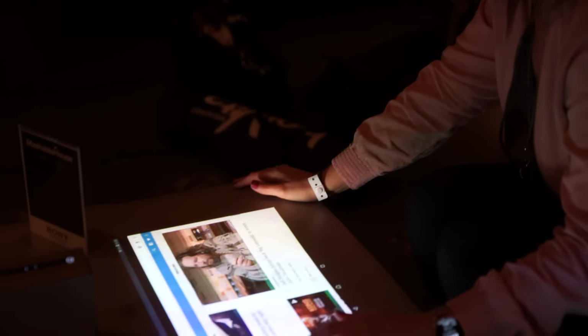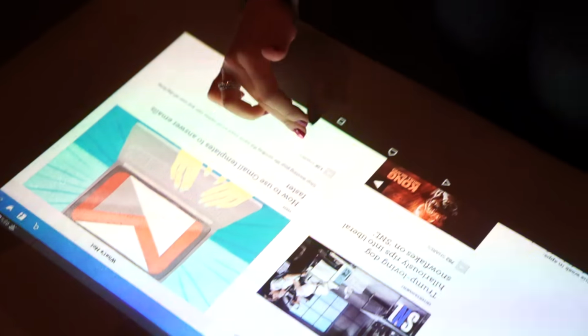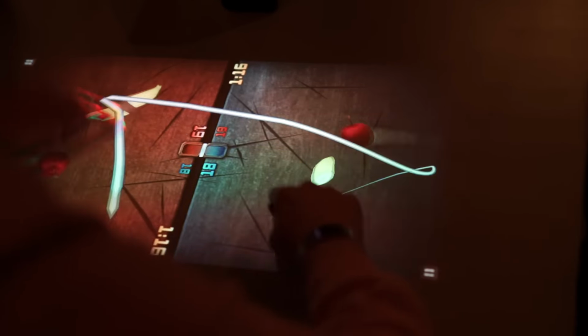So we grabbed a drink, sat down, and played around with the Sony Xperia projector. This was projecting a tablet right on the table so you could browse the web or even play some Fruit Ninja. It's coming out this spring, so I think I might have to try this at my house.